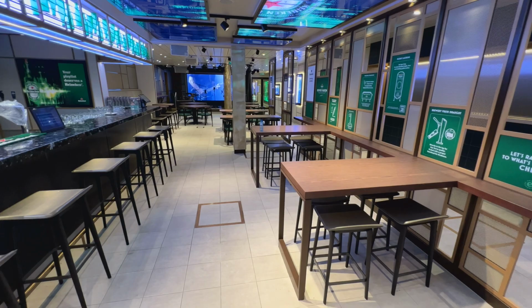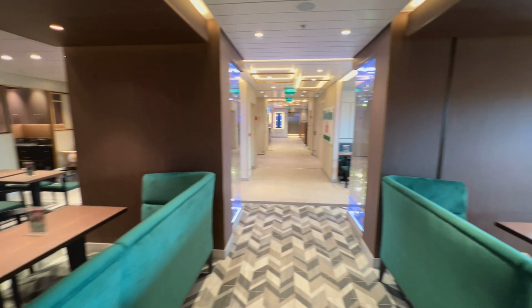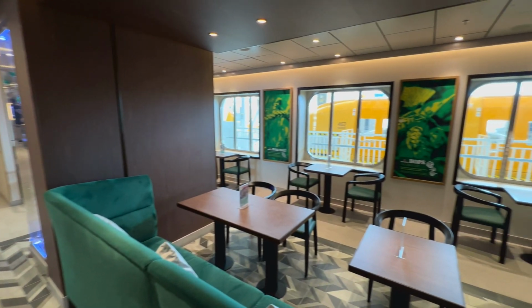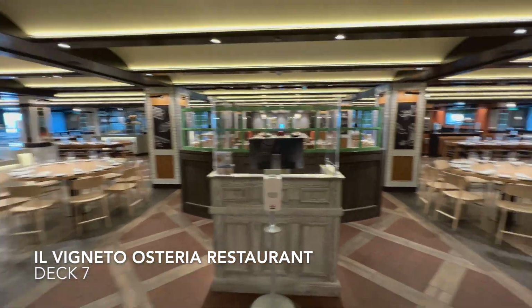So if you have a drinks package, you can come in here and your drinks are absolutely included. But if you're looking to dine in here, so think burgers, think wings, think general pub food, then you would be paying slightly more or slightly extra in order to do that. Now, let's head next door.